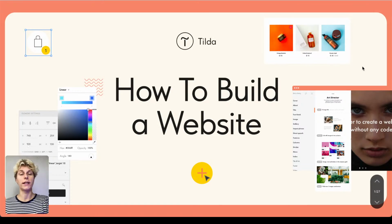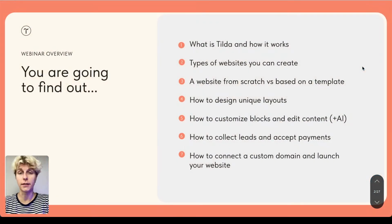Just for you to know what is waiting for you in this upcoming hour, we are going to go through the essentials of Tilda Website Builder. I will show you the main types of websites that you can create, and then we will go right into Tilda interface, and I will show how exactly you can create a website. So if you have never touched any website creation tool before, in 1 hour, you should walk away from this webinar with a very strong knowledge and with a skill of creating a quality or stunning website on your own without any help of developers, designers, your friends designers, or anyone else.